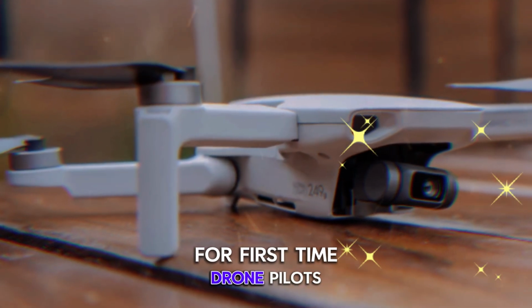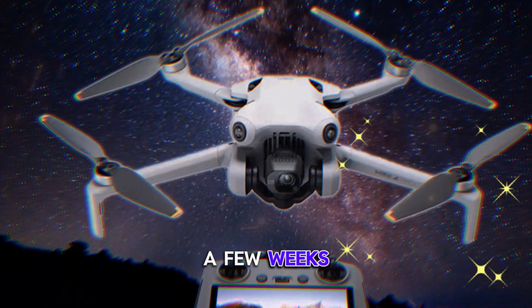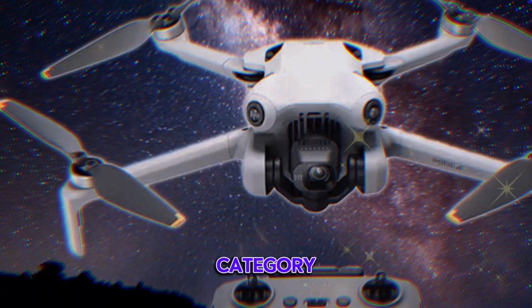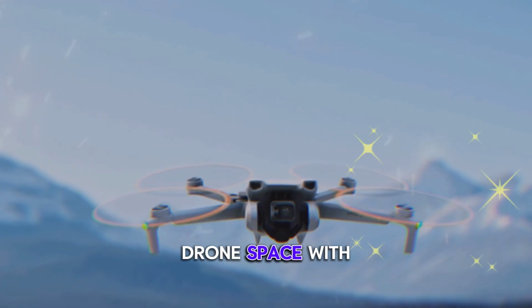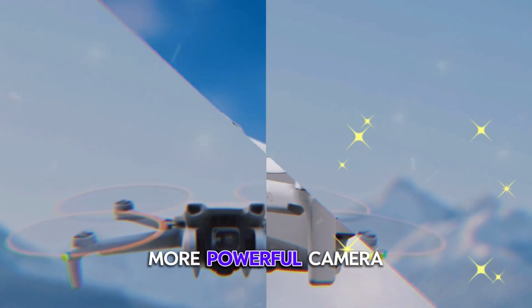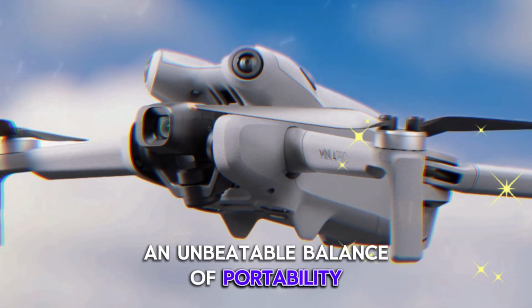For first-time drone pilots, the timing couldn't be better. You can either pick up a reliable, discounted mini drone or wait just a few weeks for the latest and greatest features DJI has to offer in this category. Final thoughts: DJI Mini 5 Pro is shaping up to be a massive leap forward in the compact drone space, with upgraded safety features, a smarter flight system, a much more powerful camera, and impressive flight time options. It promises to deliver an unbeatable balance of portability and performance.